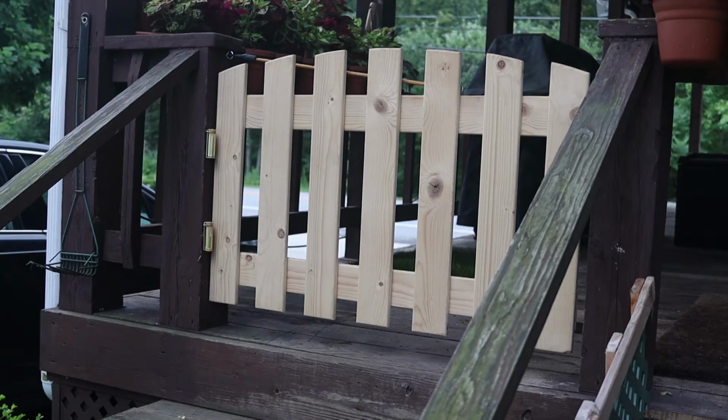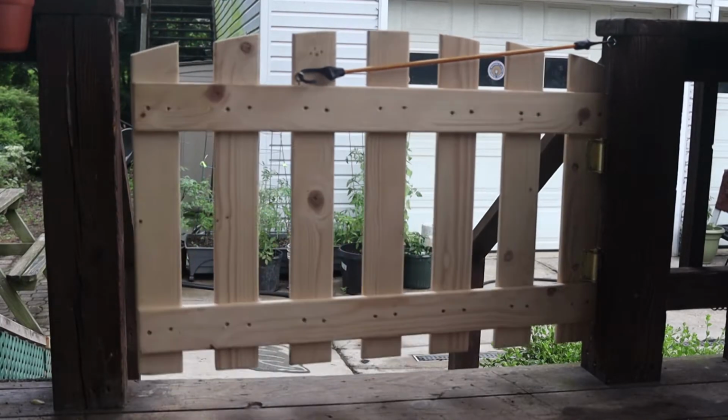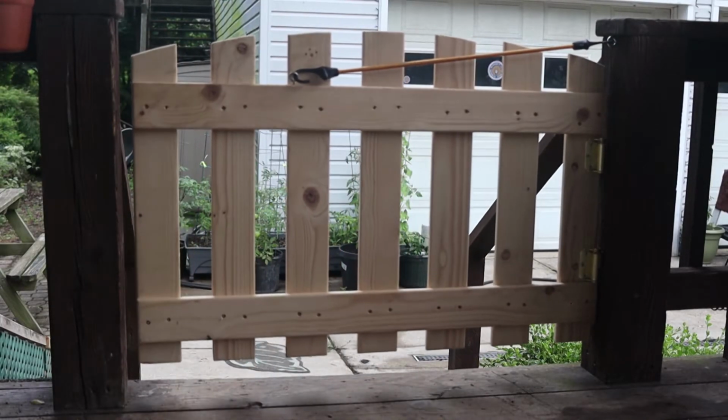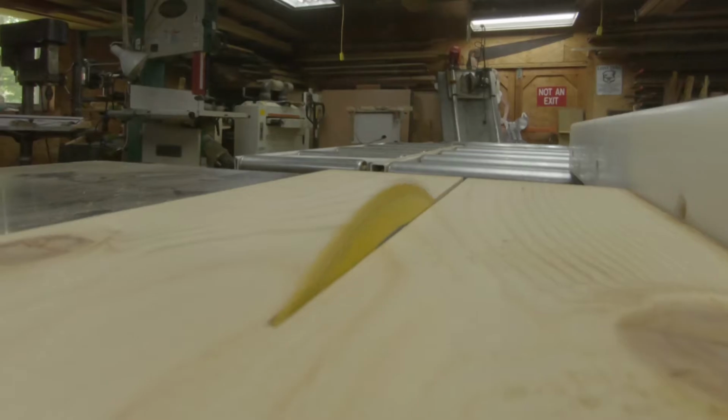Today I am going to build a spring-loaded gate to keep my elderly, adventurous, and occasionally daredevil dog from attempting to go down the steps, which could result in severe injury or even death if she were to lose her footing. I will show just the highlights of the gate's construction and demonstrate its usefulness.